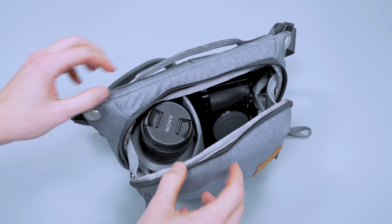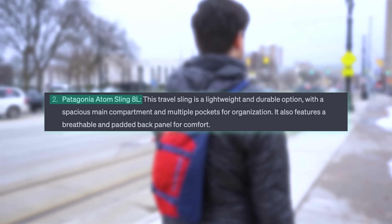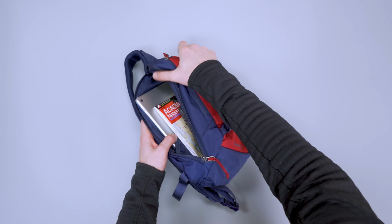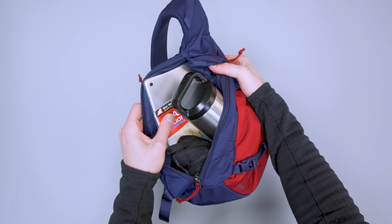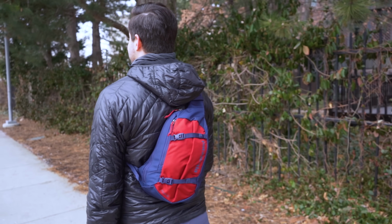Next on deck is the 8-liter Atom Sling, another solid pick thanks to Patagonia's top-notch craftsmanship and materials. I'm beginning to think that ChatGPT is a bit of a Patagonia fan. The main compartment has room for plenty of gear, and the back panel is padded for carry comfort. However, you can only wear it over your right shoulder, so ambidextrous users beware.